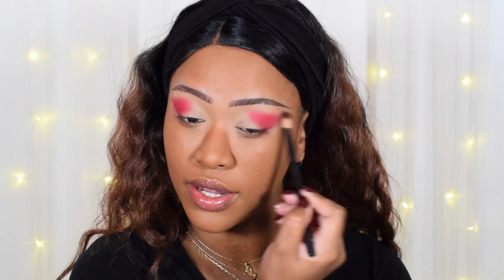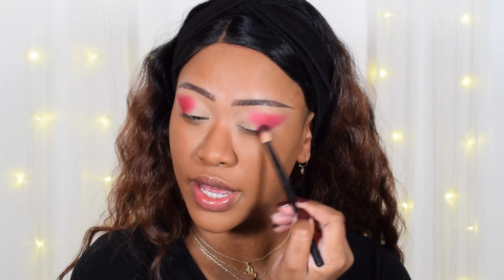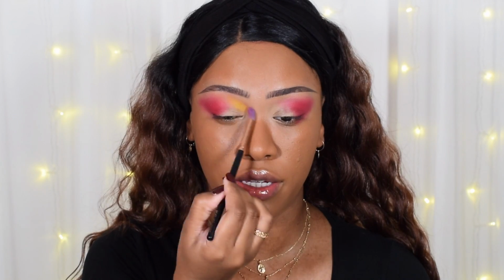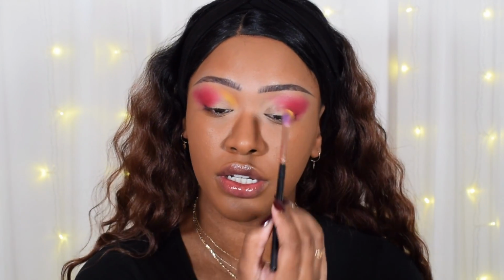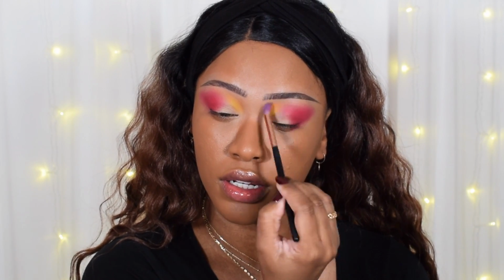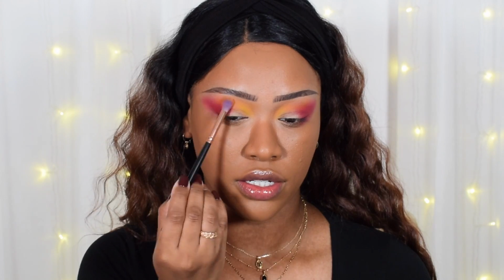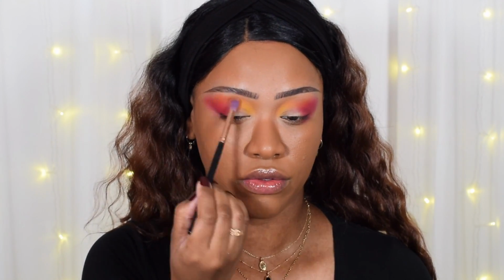Based on the last palette that I tried, the eyeshadow formulation is really nice. They do blend and diffuse really nicely. So next I'm going to take the yellow in the palette, and I think I'm going to put that on the inner half of my eye, so right on the inner corner crease area. That's nice pigmentation. Gonna dip into a little bit of this orange here and just run that right on the edge of the red and in the middle right here.